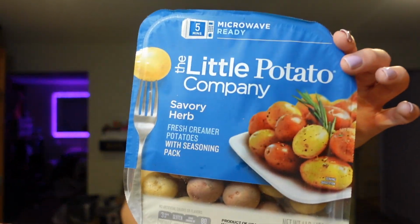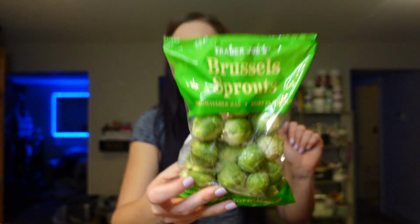So I'm gonna make turkey burgers. I'm also going to make these Little Potato Company potatoes, and then I'm gonna roast up some Brussels sprouts in the oven. Somehow it's 40 degrees outside right now, so I have the grill going because I'm gonna go ahead and throw my comfy on and stand out there and grill.